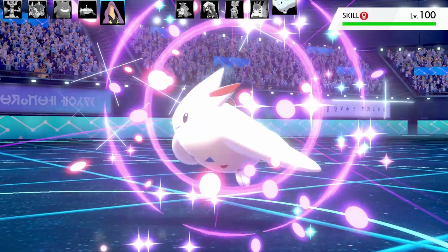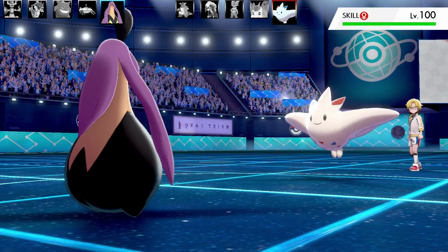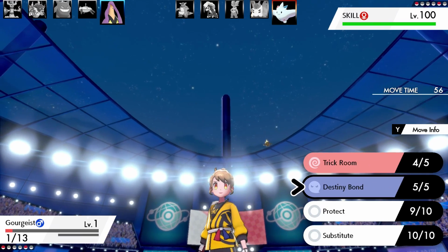So out comes a Togekiss here. I mean, I actually agree with that person's name. That's like a roast on Togekiss. Like, I actually agree with the name there. Like, the other ones not obviously, but that one was, it's kind of true.